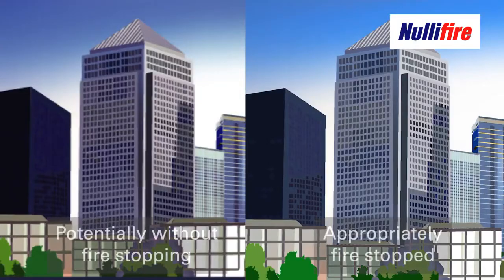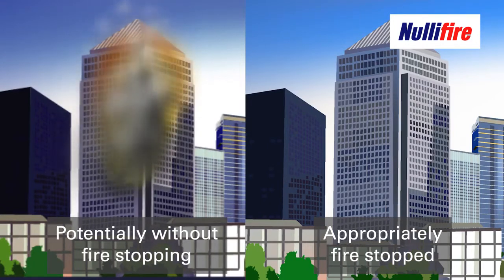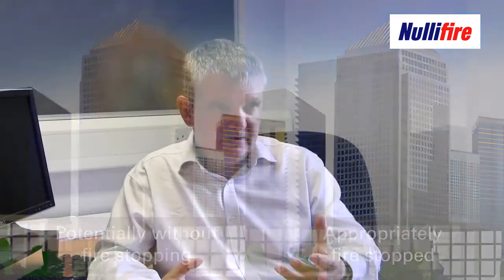If fire stopping is absent or defective in some way, shape or form, then obviously the fire can move from compartment to compartment to compartment. The fire grows, the fire spreads, and this can cause the incident to get much bigger, and it's therefore harder for the fire and rescue service to attend. Ultimately, this can lead to complete and total loss of the building, much greater fire losses, much greater damage, and the actual incident being a far greater incident.